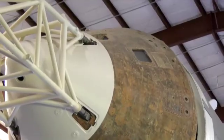Welcome back. The Apollo capsule is the vehicle and home to the 3 astronauts as they made their journey to the moon and back. Can you imagine you and 2 of your best friends living in this for days?